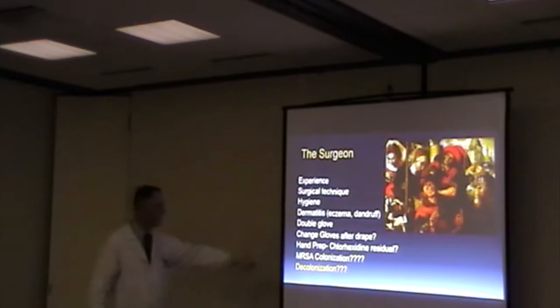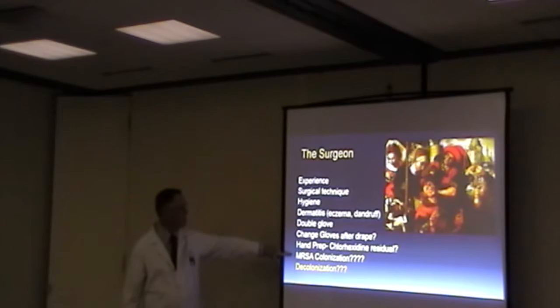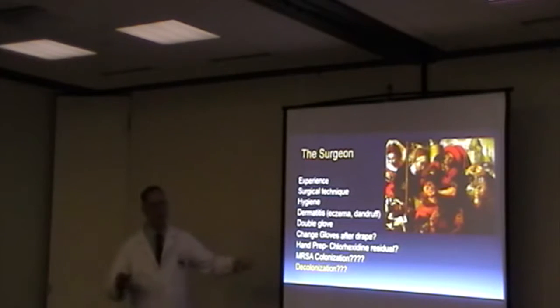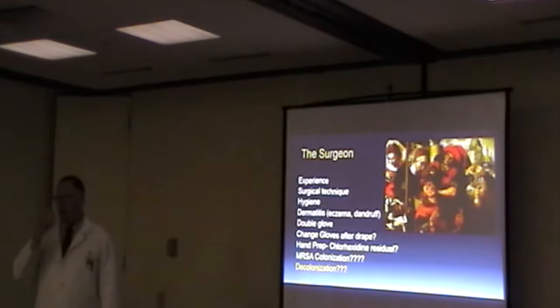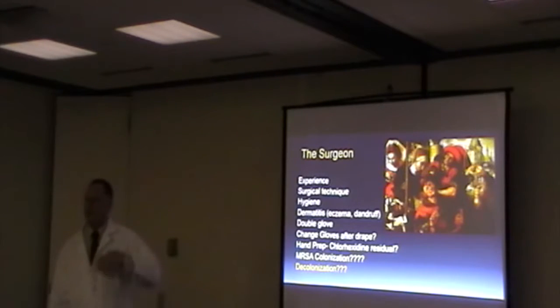So what about the surgeons? We never test a surgeon for MRSA colonization. And does decolonization really work? We don't know. There are some studies that say it might work, where you put mupirocin up the nose, make them take rifampin and all sorts of antibiotics, and they get sick, and they clear for a while, but if you retest them, it still shows up.